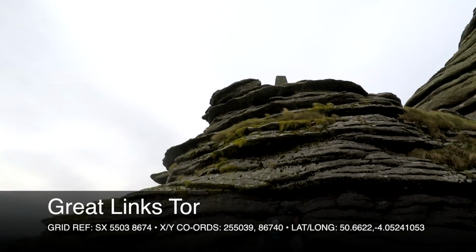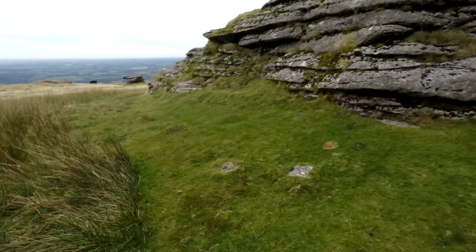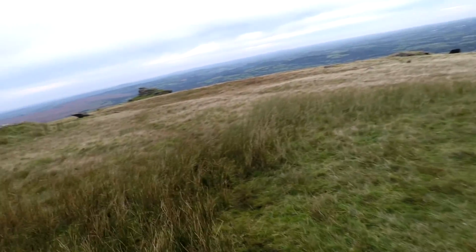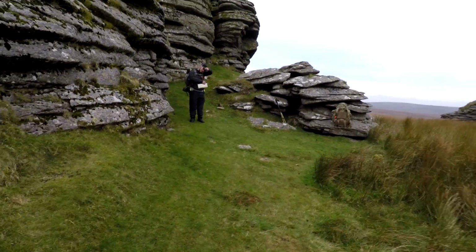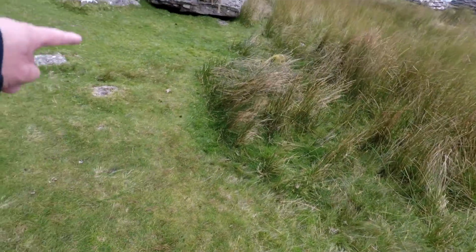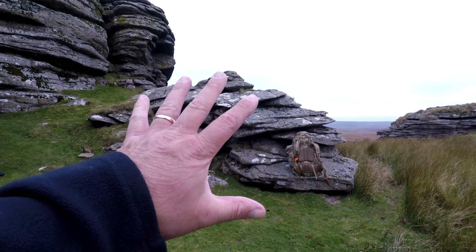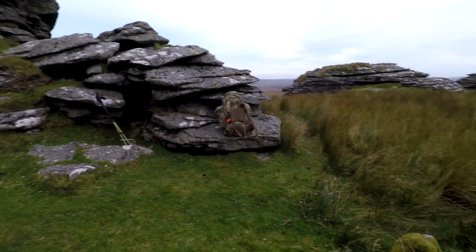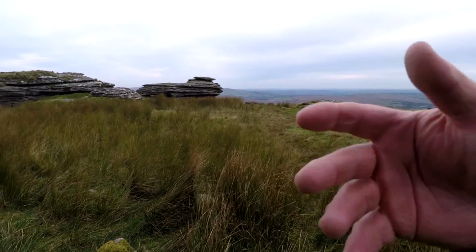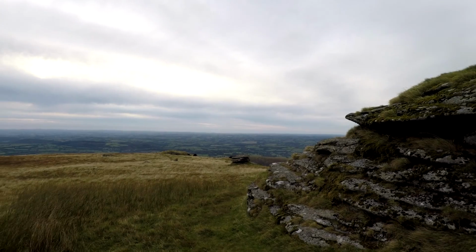So let's crack on. Right, we've arrived at Great Links Tor, you can see it, and there's the trig point just up there, and just down from it is where we've decided to camp. The wind's picked up, obviously we're quite high up here, so it is going to be windy. And this is the little spot we found. Karl thinks he's either going to set his bivvy bag up there, or maybe on this piece here, and just there is going to be big enough for my Hex Peak, I think. We're in behind this wall, the wind's going to be this way most of the night, and in the morning the wind's going to be from this direction, and we've got a bit of a windbreak over there as well. But the view is pretty spectacular, as you can see.